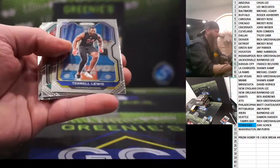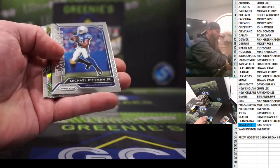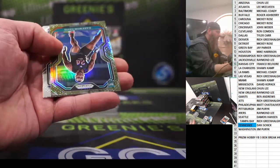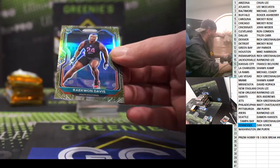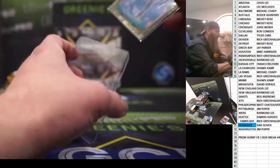We got Tyler Johnson and Terrell Lewis. Insert Pittman emergence and another camo. Come on, it's got good colors. Come on, be the guy. Bastards. This is our second Raekwon Davis big card of the day. Raekwon Davis camo out of 25 for the Dolphins.